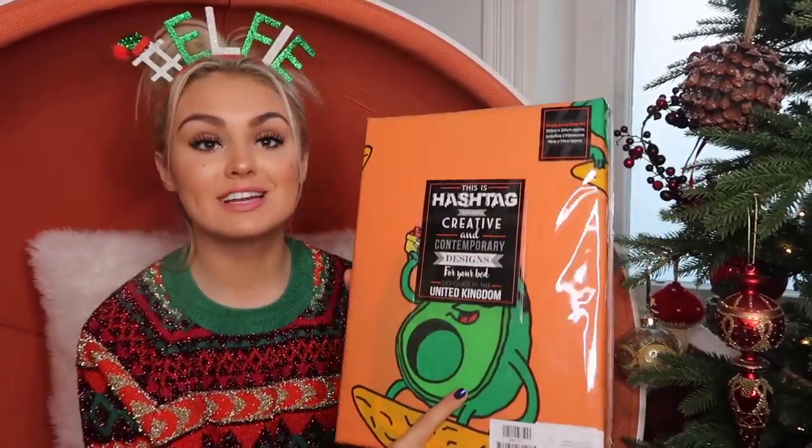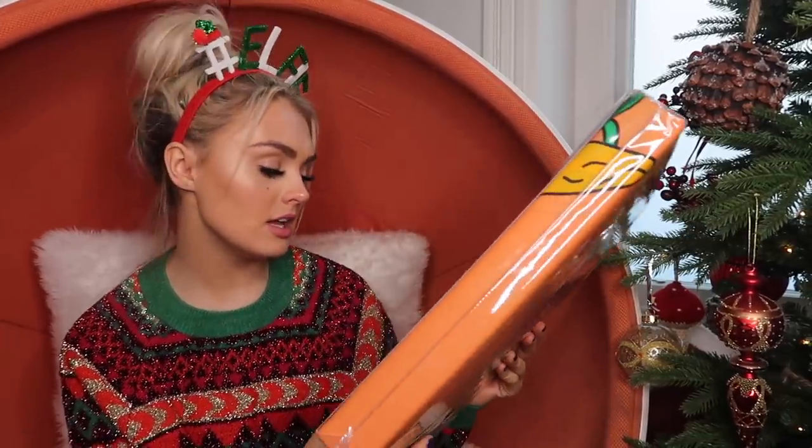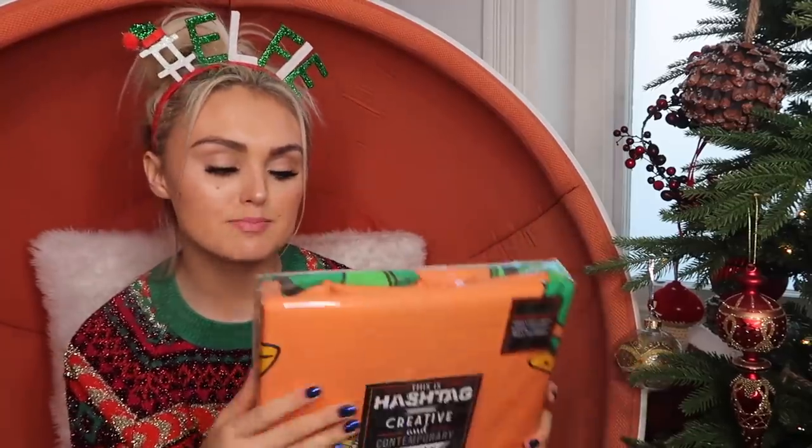Guacamole. So yes, this is actually for a double. So this retails for £30. I think the single... Is this a double? It's a double. The single is £22. I actually have a king size bed, but mum tells me that I will be able to fit this on my bed. The quilt will just be a bit squished. So I'm like, okay, maybe I'll have orange bedding.